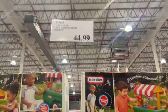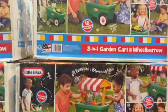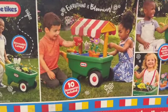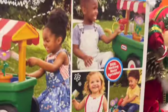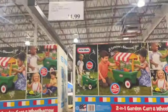Alrighty, and then from Little Tikes, it looks like they've got a two-in-one garden wheelbarrow. It's got little water guns, accessories. And that one is $44.99.